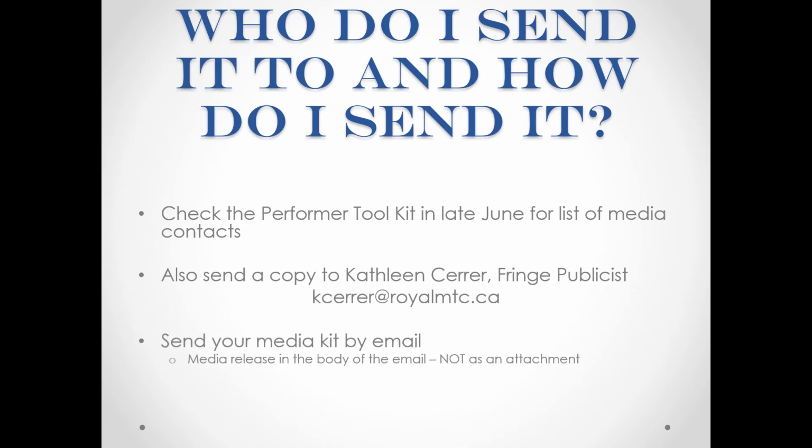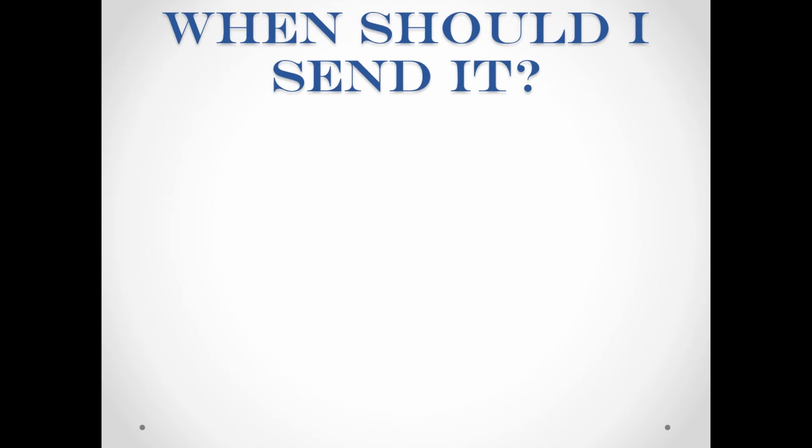Put your media release right into the body of the email, not as an attachment. Make sure any links that you've included in the media release work correctly and attach your photos to the email. You probably want to wait until 2 or 3 weeks before the Fringe to send your info out. If you send it out too early, it'll be drowned out by the media noise of Jazz Fest, Folk Fest, and other events happening before ours.